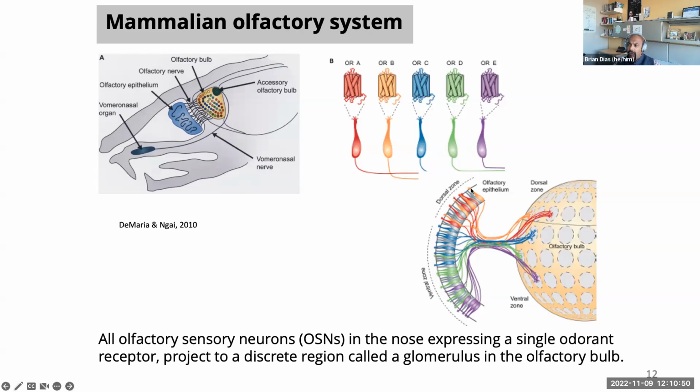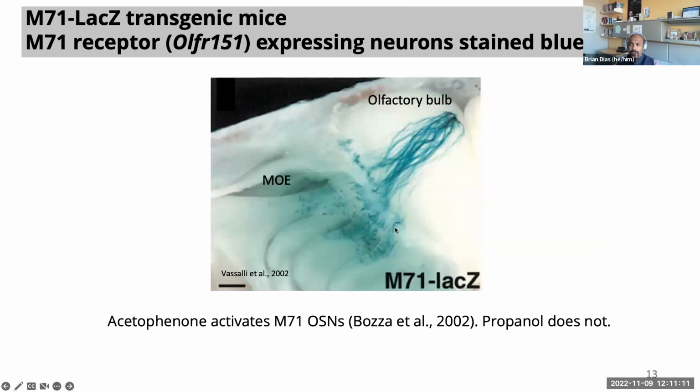And no matter where in the olfactory epithelium these particular olfactory sensory neurons reside, all the olfactory sensory neurons that express the red receptor, they all send their axons into the brain, and they all coalesce, they all congregate at this distinct unit called the glomerulus. Why is this important? This is important because in the laboratory, we have specific mice where we can tag and label specific olfactory sensory neuron populations.